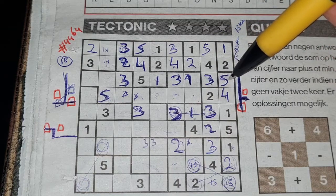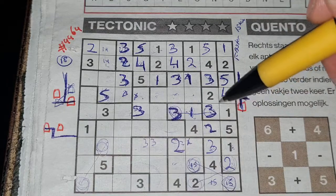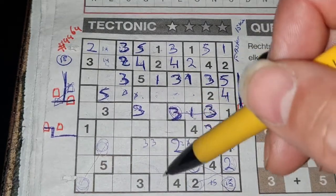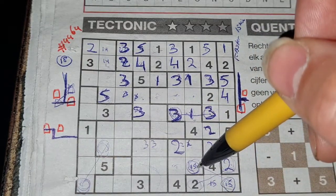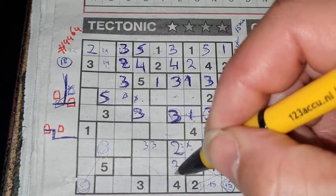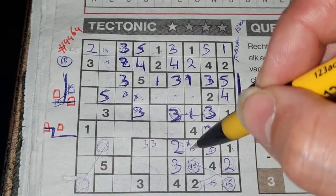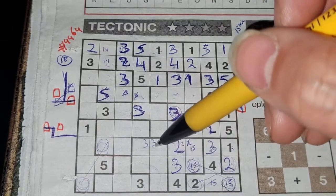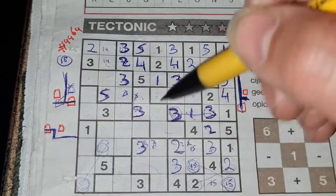Let me think. 1 and a 5. I need a 3 in this area. This is reserved for the 1 and a 5. This box cannot be a 3, so 1 box left for the 3 should be there. So now we have a pair 1 and a 5. Let me mark those 1 and a 5. Now we have a 3 here, so this box cannot be a 3 anymore. That box should be a 3.